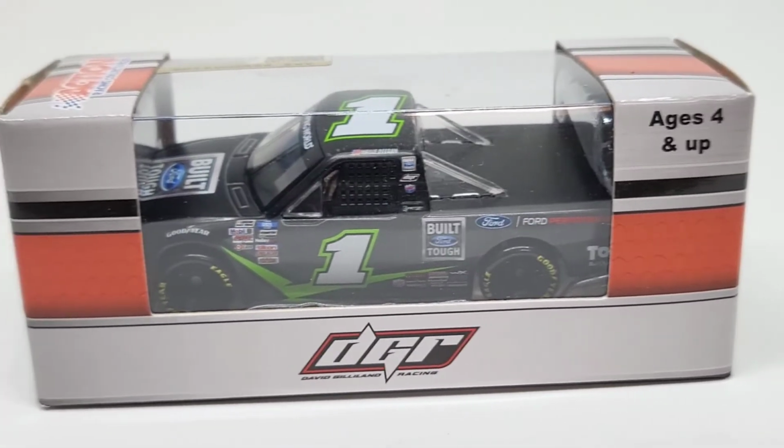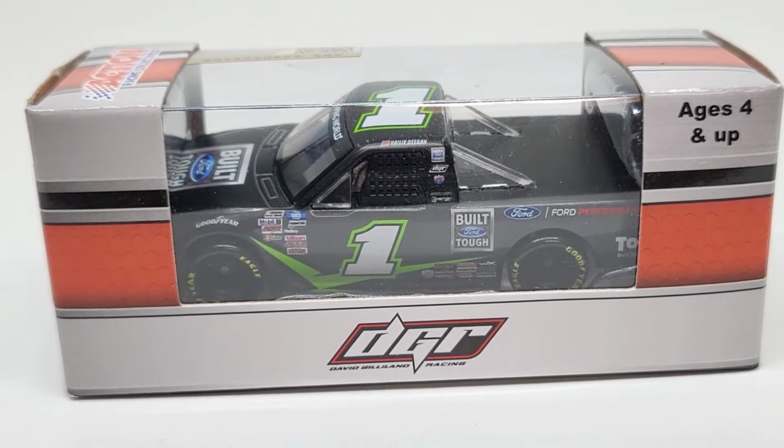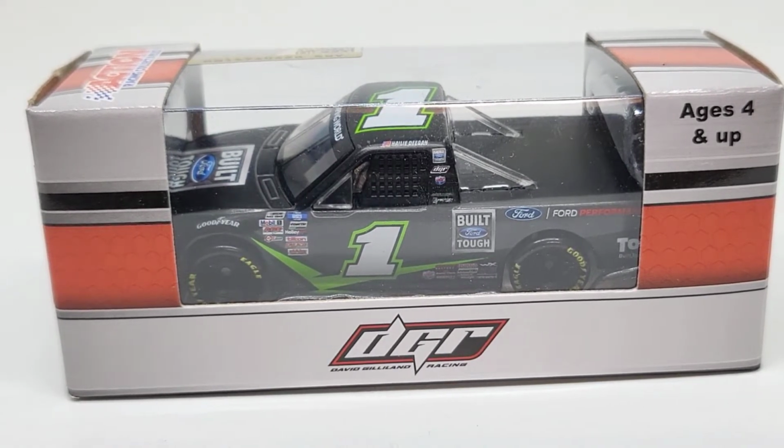Oh, I hit my camera. My bad. This is the Built Ford Tough paint scheme. Not really a lot to the paint scheme, but I don't think it's a bad paint scheme nonetheless. Now, I don't know if I'm going to keep my Deegan diecast. I might. I'm not too sure.